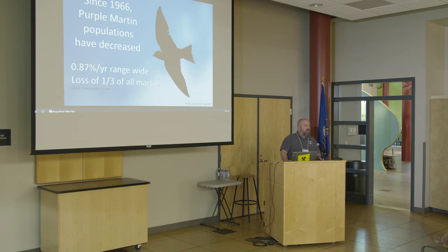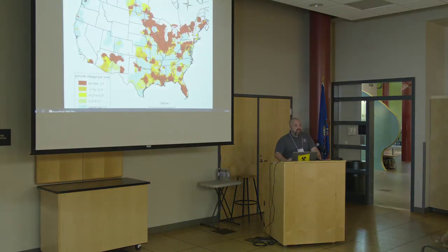But as with other aerial insectivores, and really birds as a whole, populations are strongly declining. Since 1966, when the Breeding Bird Survey started, populations have dropped about 0.87% each year, which is equivalent to a loss of about a third of all martins in that time. It's a complex system, and we're trying to figure out why that's happening.